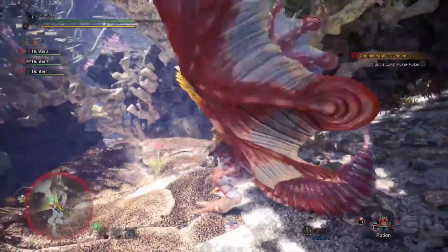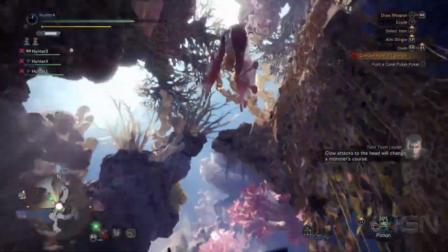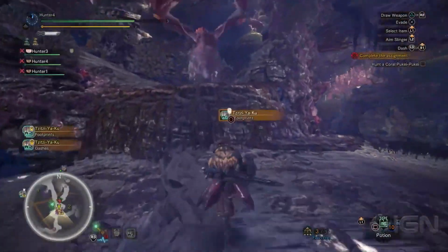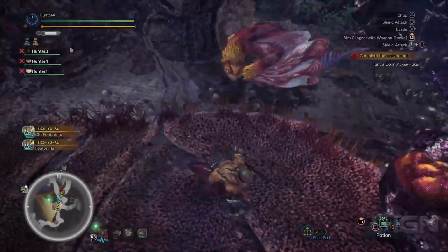Now the other kind of attack that it has is it flies up into the air and does the general spray of the water, but it does it in a straight line. Now the biggest difference between these two is how they attack, because the standard Pukei Pukei generally tends to use most of its attacks by spitting poison at you.